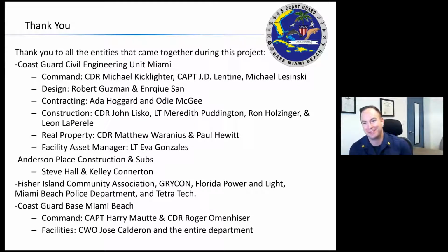From construction, it was Commander John Lisco at the time. Lieutenant Meredith Puddington was the construction manager. Thank you for putting up with all my phone calls. Ron Holzinger carried over there for a little while, and Leon LaPearl was the on-site inspector who put up with all my questions. Real Property, who handled all those different entities, was Commander Oranius, specifically Paul Hewitt at the time. I think I saw his name on a lot of this stuff. And facility asset managers, Lieutenant Ava Gonzalez was involved then. I know Casey Crispino, if you're out there, you probably had a part in the water main additional funding, as well as Joe Johnson.